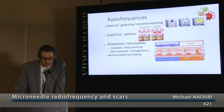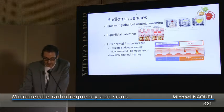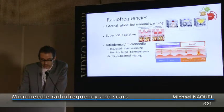There are a lot of radiofrequencies. We have external radiofrequencies with the aim of having minimal warming of the skin, superficial ablative radiofrequency, and intradermal microneedle radiofrequency. Intradermal microneedle radiofrequency can be insulated in order to have deep warming. And the aim of our presentation is about non-insulated microneedle radiofrequency with homogeneous dermal, subdermal heating. You can see it here.